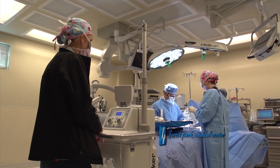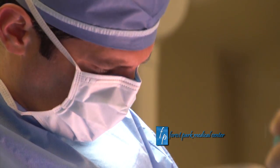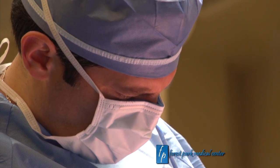You can take the skin and the fat from the tummy, you can take the blood vessels with it, and you can leave the muscle behind. So the recovery for those patients is much, much faster. Nancy had her DIEP flap and was up and around.